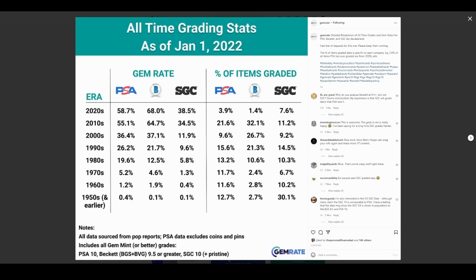PSA for the 2010s and 2020s, modern to ultra modern, about 55 to 58% gem rate. BGS, 65 to 68% for ultra modern to modern gem rate. SGC, 35 to 38%. Very interesting. People looked at this and immediately ran to their various Facebook groups and spun this whatever way that they wanted to spin it.